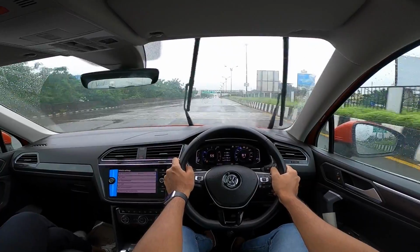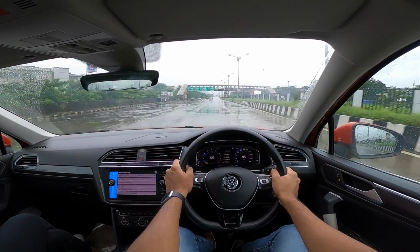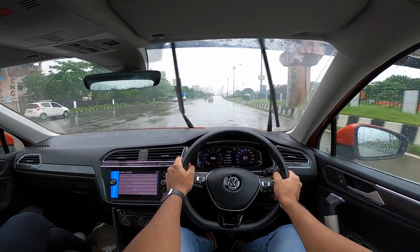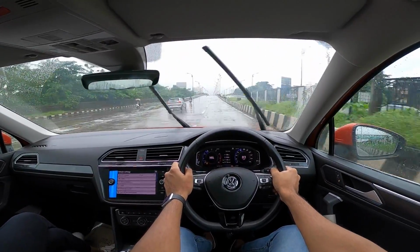Because this is not a 7-seater. VW might call it a 7-seater and put 7 seats in it, but the last row is just useless. It's not for human beings. At least I have not met such humans who could fit there comfortably. So let's just rule that out, make it a 5-seater. So this is a 5-seater at best. And why are you calling it a 7-seater?